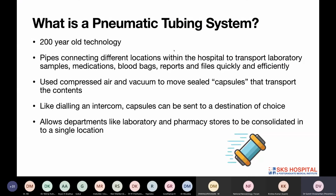Pneumatic tubing systems are now picking up popularity in hospitals in India, but it's a very old system. It's been there for 200 years. It typically has pipes connecting different locations and allows you to send lab samples, medications, blood bags, reports, files quickly. Earlier it used to be X-ray films, but now hospitals are going digital. It uses compressed air to push and vacuum to pull these capsules, and like an intercom system, you can dial a destination and it automatically branches and goes out.